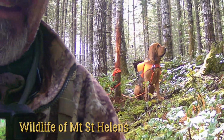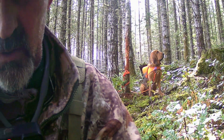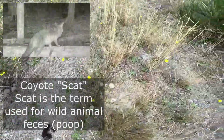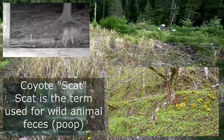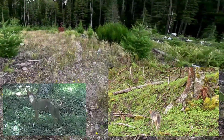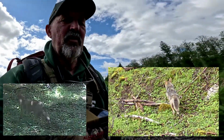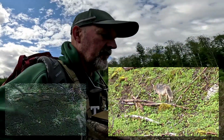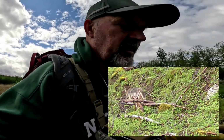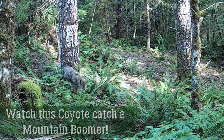So driving in here, I noticed quite a bit of this on the road. You see the seeds in there? That is more than likely coyote, but it could also be bear. More than likely coyote. I must have seen, I don't know, probably 10 different piles of that on the road. The coyotes really like to work the roads, especially at night.